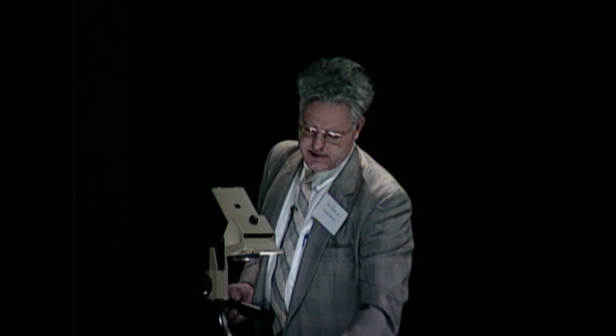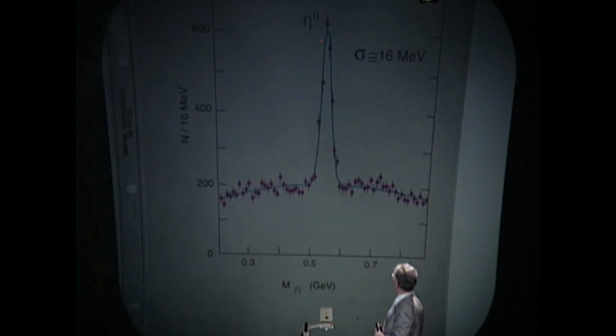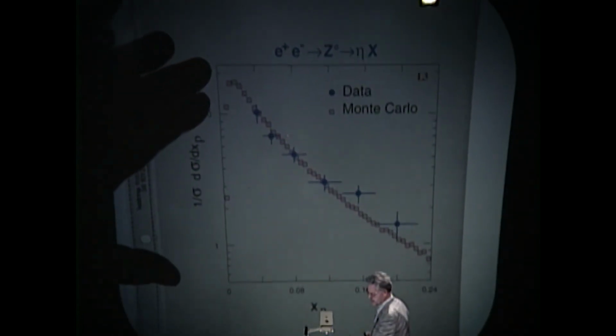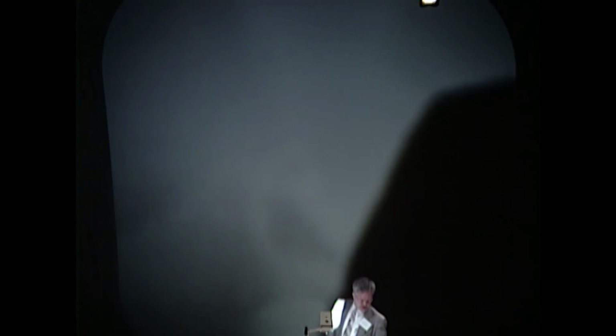The following things are unique to the L3 detector and its features. The eta was always a little mysterious, as it was mentioned before. It can be observed with the BGO with very good resolution and high certainty. The spectrum of etas observed in Z0 decays, however, as a function of the relative energy, follows exactly what you expect, and therefore is nothing mysterious.